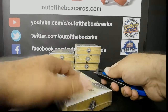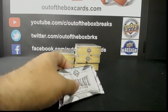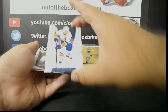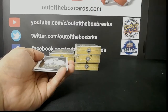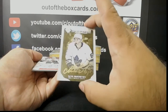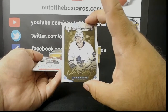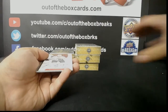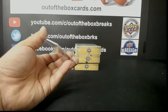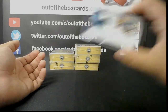Box 3. Out of $1.49, Anders Lee, base for the Islanders. Ultimate Introduction, Gold Ink, Ilya Mikheyev, Toronto. Oh, they scored. Alex DeBrincat, base auto for Chicago. Ultimate Rookie Jersey at a $3.99, Victor Olofsson, Buffalo.